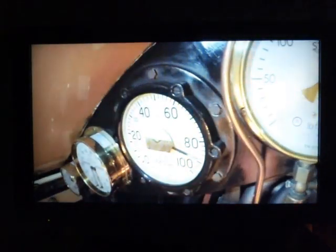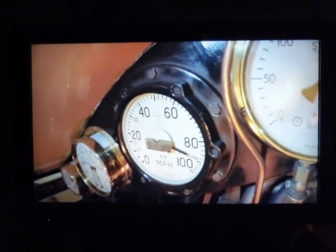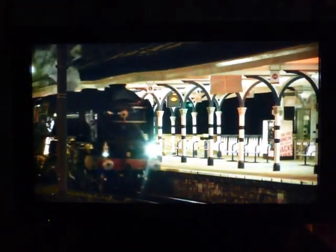As Tornado touches 90, it's been a phenomenal effort for the crew. Back in 2013, a sister engine of world record holder Mallard was allowed to go this fast, but no more. But as the lights of Durham come into view, the pace setting is over for now. A few miles from here, Tornado will turn off the main line into a depot just outside of Newcastle for a thorough inspection.